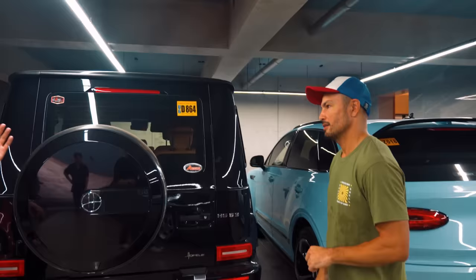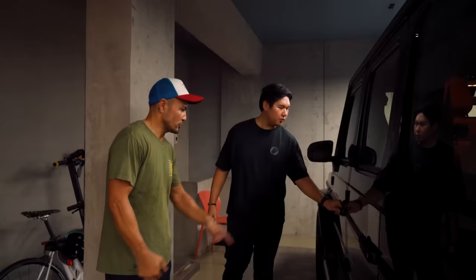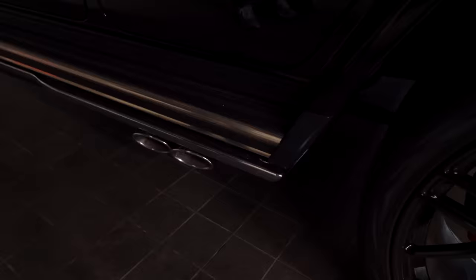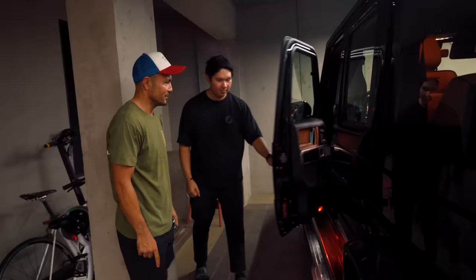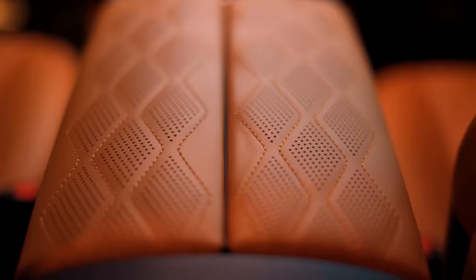I'll grab the keys. Okay. When you open the door, this is already a cool feature. The step board comes out and the pipes come out with it. Wow. Okay. That's pretty cool. So if you close it, you'll really know. Yeah, that comes out. Nice interior. It's like a light tan. You can't go wrong with light tan and black.